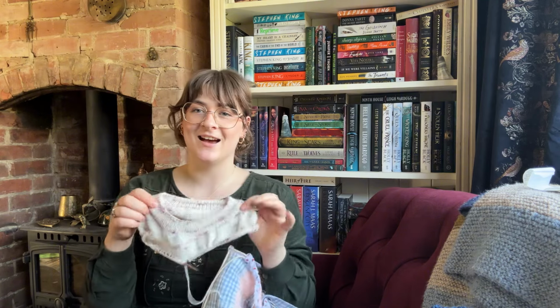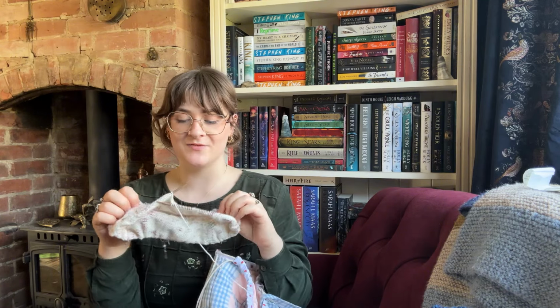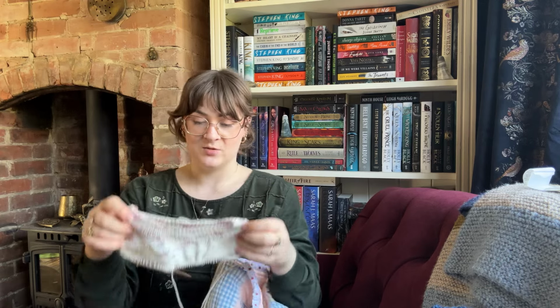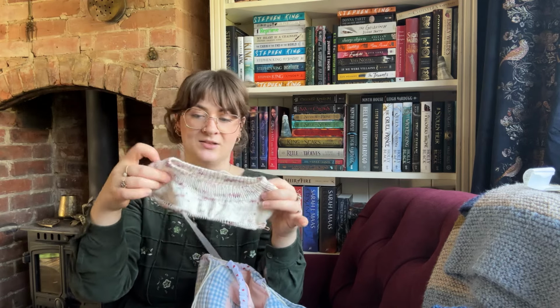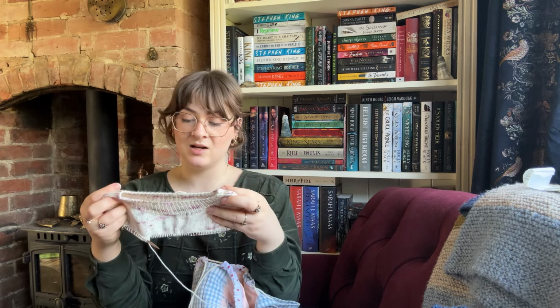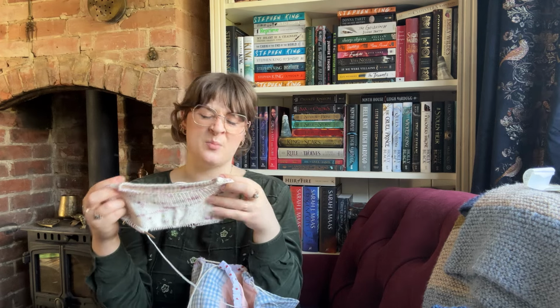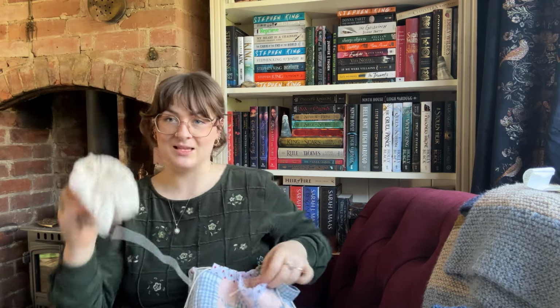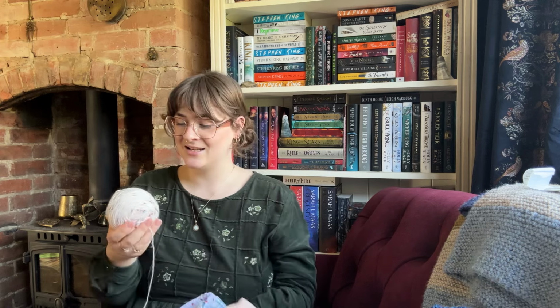And I cast it on in a fit of spring inspiration a few weeks ago, and then I sort of knit the collar and the early parts of the raglan increases, and then I put it down because I wasn't feeling so springy and I wanted to get my winter project off the needles. But now I'm pulling this back out. I'm so excited and so motivated to work on this.